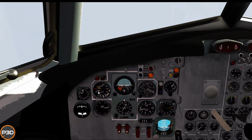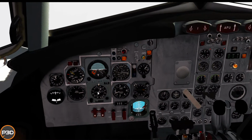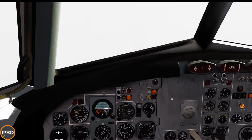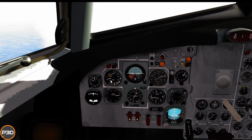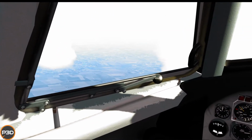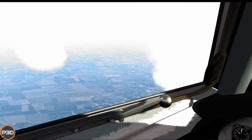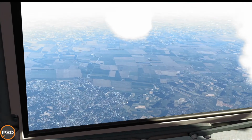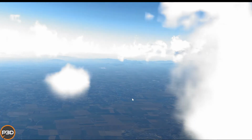Shallowing up means we should be slowing down, but we're actually speeding up, so I'll just drop the engines a little bit. There is no auto throttle on this, so I've got to do it all manually, and obviously speed restrictions, you've got to adhere to them. So here we go. Captain crashes the plane for looking out the window too much. Very nice. Welcome to Europe.